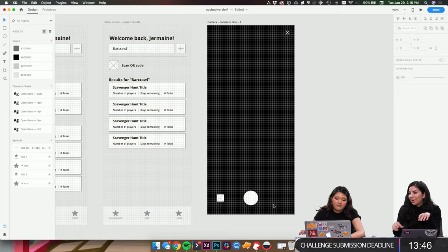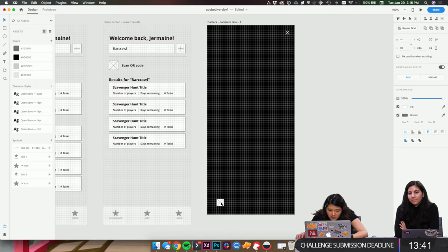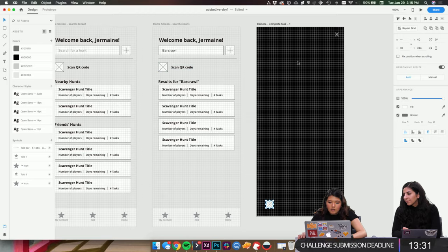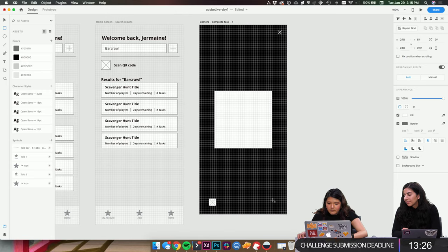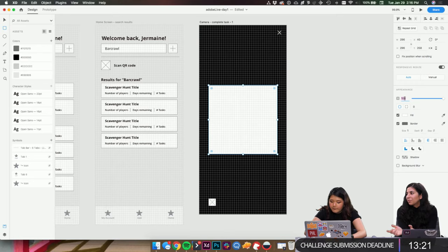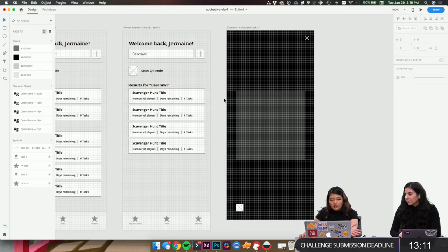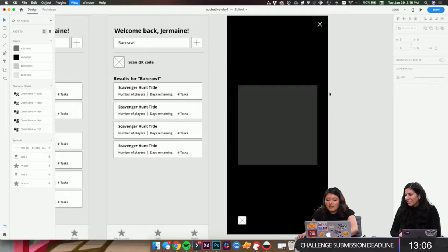I'm going to keep the same icon down here for uploading your own photo or uploading a QR code. This screen is what opens when you click scan QR code: the little camera scanner. Someone could have taken a picture of the QR code with their camera before, and is that what that button represents? After you create a hunt, it will generate a barcode or QR code that you can share with your friends. Oh, so this is another way to find a hunt.